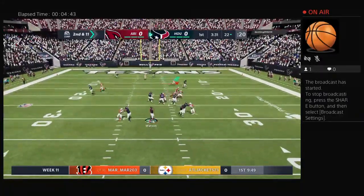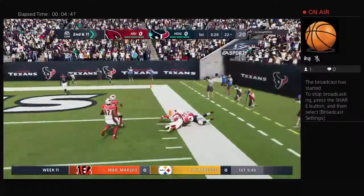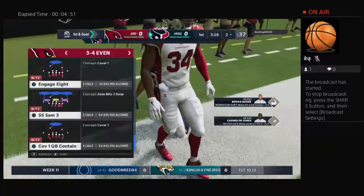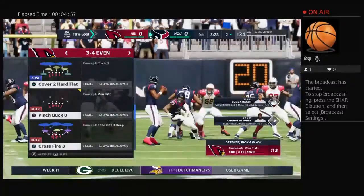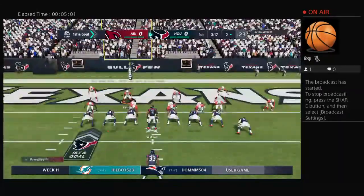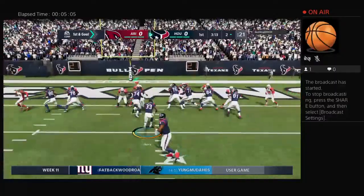A shotgun snap for Watson. He's got his man on the crossing route. And all the way to the 2-yard line there before crossing over out of bounds. A good pickup there of 20 yards. Well, he did everything but get him in the end zone there, but now they're set up. Golden opportunity, strong opening drive, and they're knocking on the door. And the way that they did it, now look where they are on the field, right?